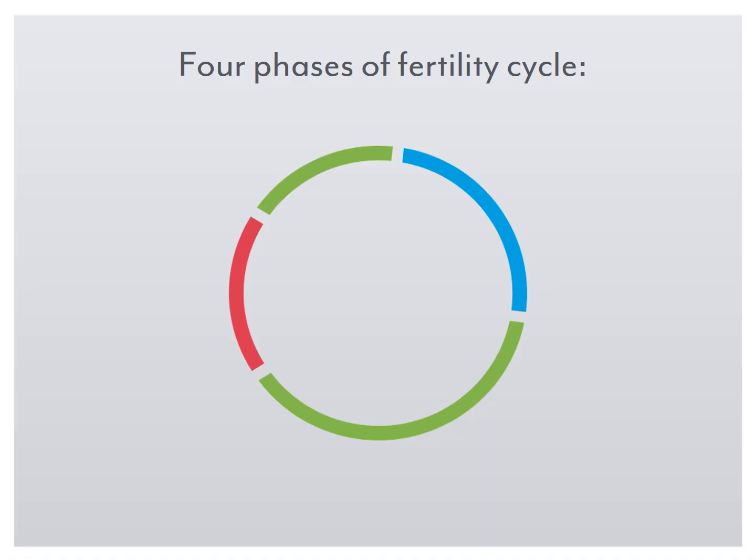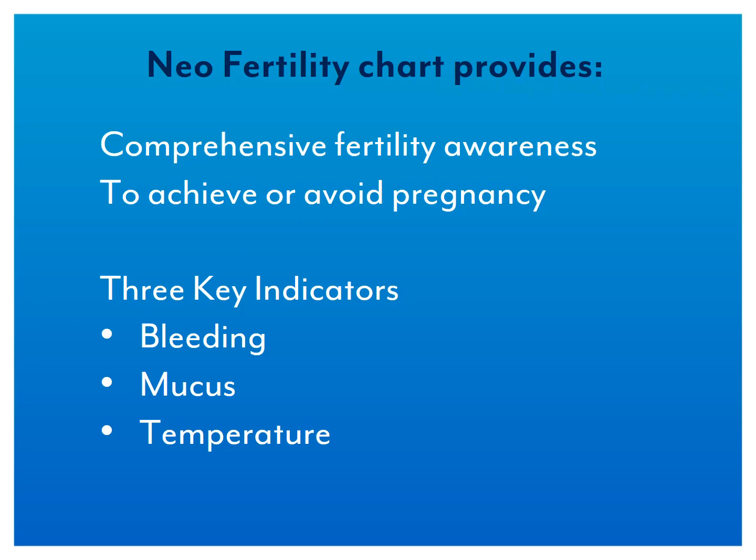Our logo reflects the 4 phases of the menstrual cycle: bleeding days, dry days, mucus indicating the window of fertility, followed by dry days again. Neo Fertility provides comprehensive fertility awareness to help you either achieve or avoid pregnancy. We use 3 key indicators: bleeding, mucus, and, if needed, temperature.